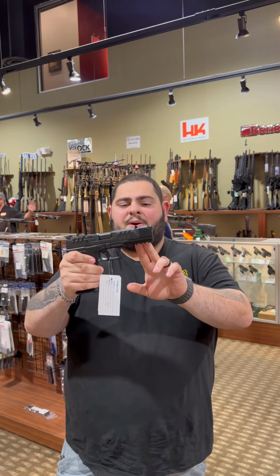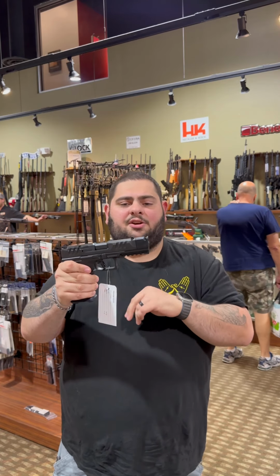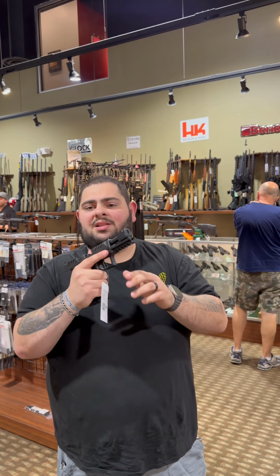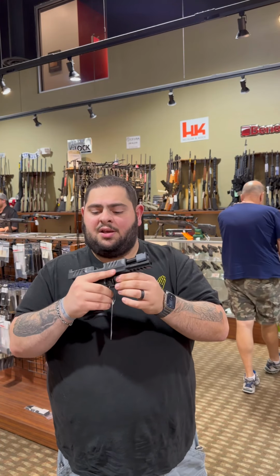Some people say that the PDP is a little bit snappy. Realistically, it's a thicker slide with an 18-pound spring from the factory. It's going to be a little bit snappy. Pair it with a PMM comp, add a ZRT 15-pound recoil spring to it, and you have a gun that runs like an absolute sewing machine.